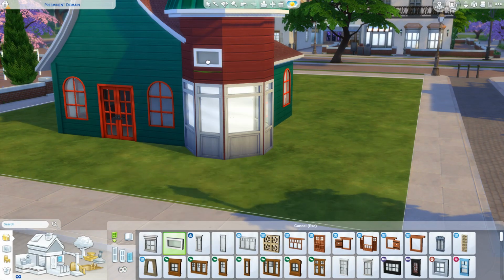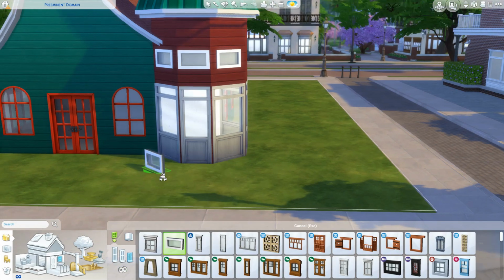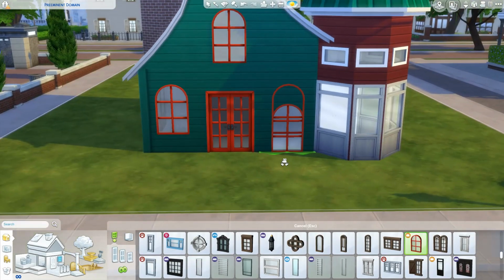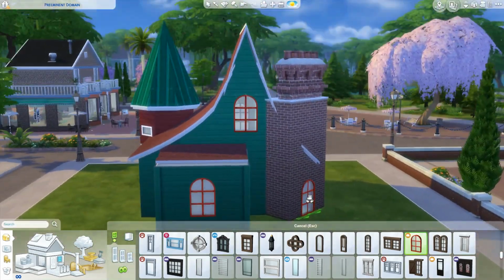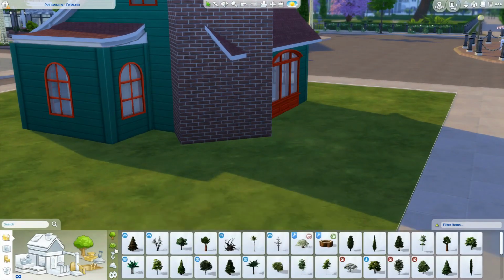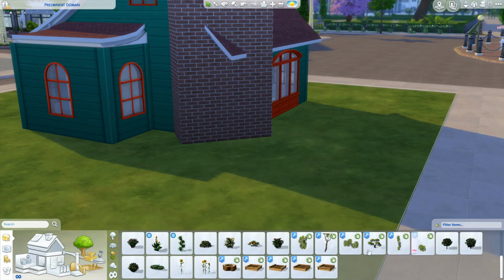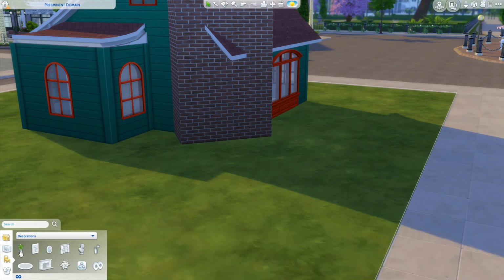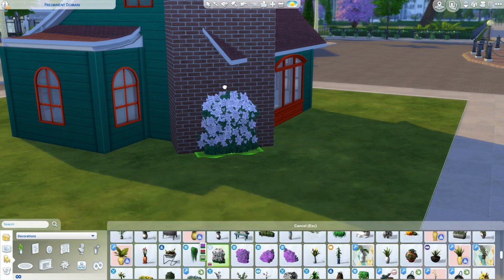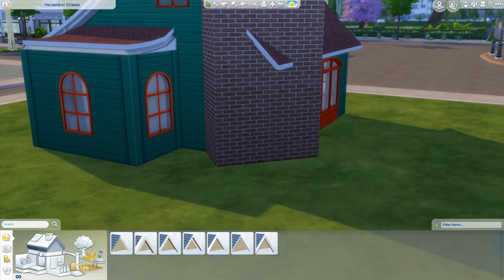And then this window display here, I was very heavily influenced, or inspired, I should say, by the display in A Christmas Story. I just felt like I needed to put this window display in with the toy store. And see right here, I'm trying to cover that piece of roof up.